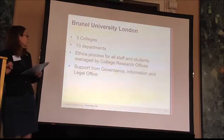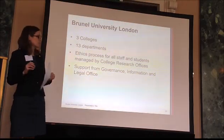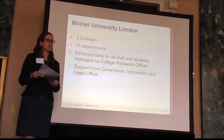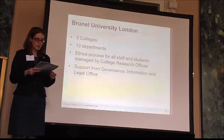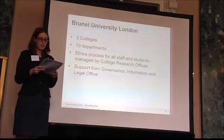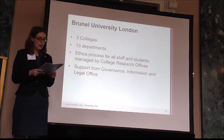So Brunel is split into 3 colleges, and within those 3 colleges there are 13 departments. The college that I work in is the Business, Arts and Social Sciences. We have 6 departments in my college. We also have the College of Health and Life Sciences with 2 departments, and the College of Engineering, Design and Physical Sciences, who have 5 departments.